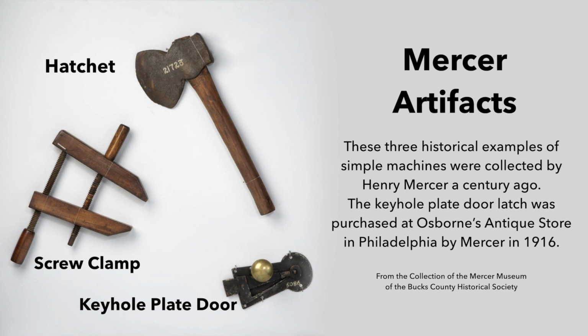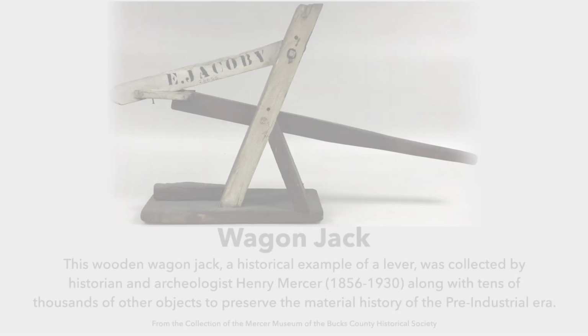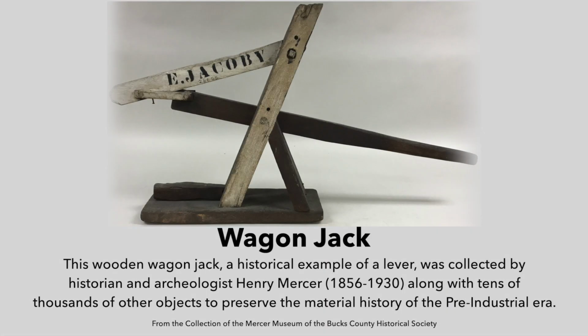Can any of you guess what simple machines are being used here? This one is a little tricky. It's actually a wheel and axle. And we also have a wagon jack. This wagon jack is a historical example of a lever. And as we mentioned before, it's the clever lever, and it helps to lift objects, which would be much harder for you to lift on your own.